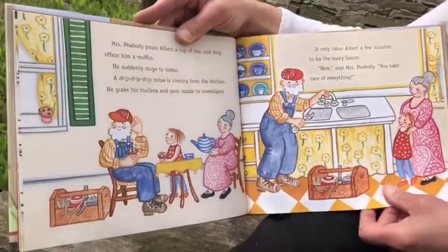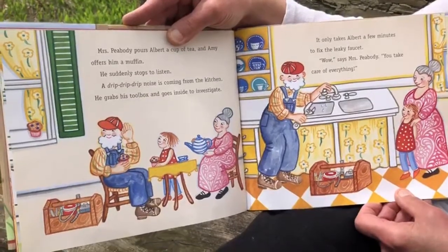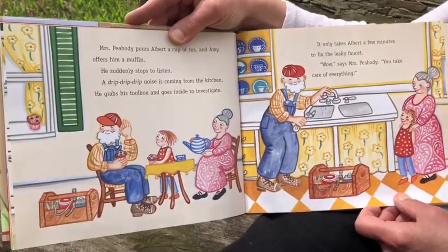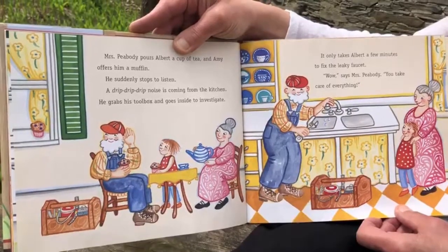Mrs. Peabody pours Albert a cup of tea and Amy offers him a muffin. He suddenly stops to listen. A drip, drip, drip noise is coming from the kitchen. He grabs his toolbox and goes inside to investigate. It only takes Albert a few minutes to fix the leaky faucet. "Wow," says Mrs. Peabody, "you take care of everything."